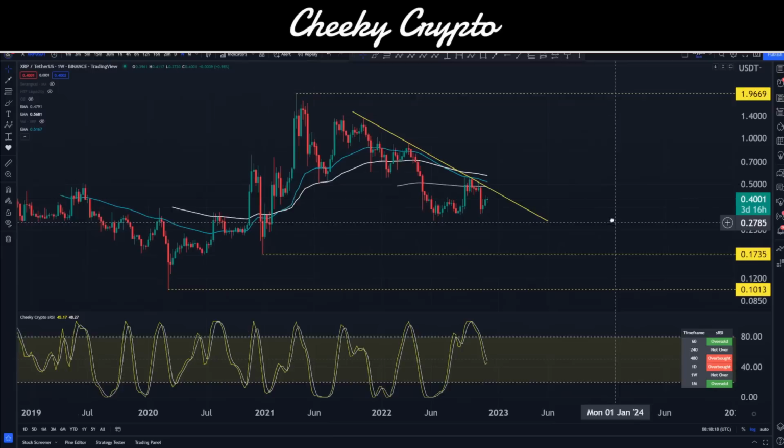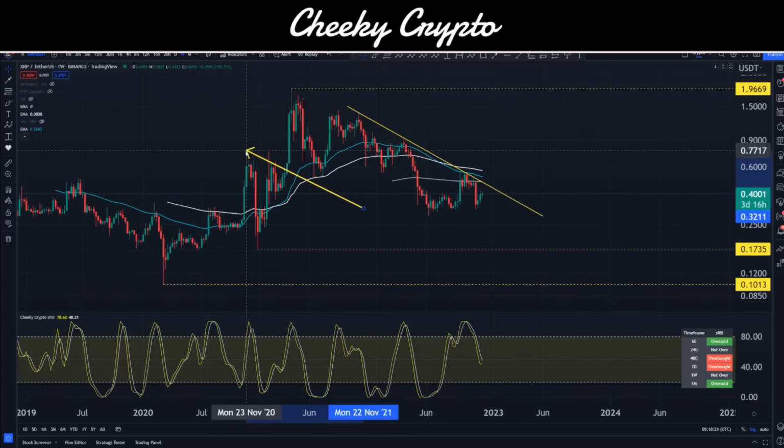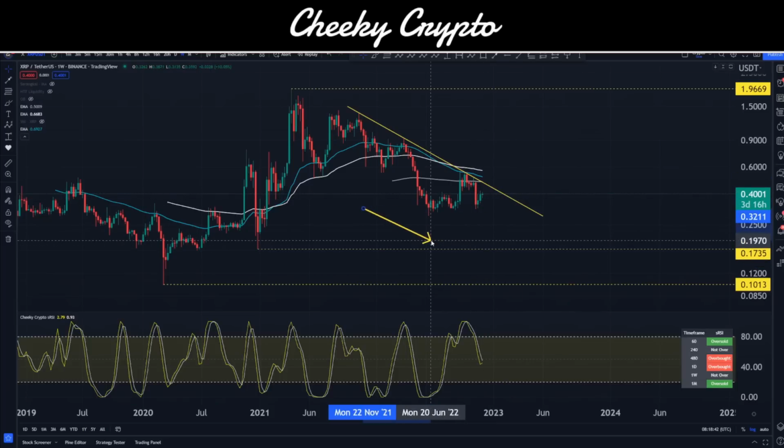And as you can see here are the 2 key areas on this weekly chart for XRP. 17.35, which was Jay Clayton's lawsuit being dropped right down there, basically billions of dollars lost in just a few days, bringing us down into this low point here. And then, of course, we have the COVID crash as well at 10 cent. Both of these are going to be fantastic deals if the price does come down this low.